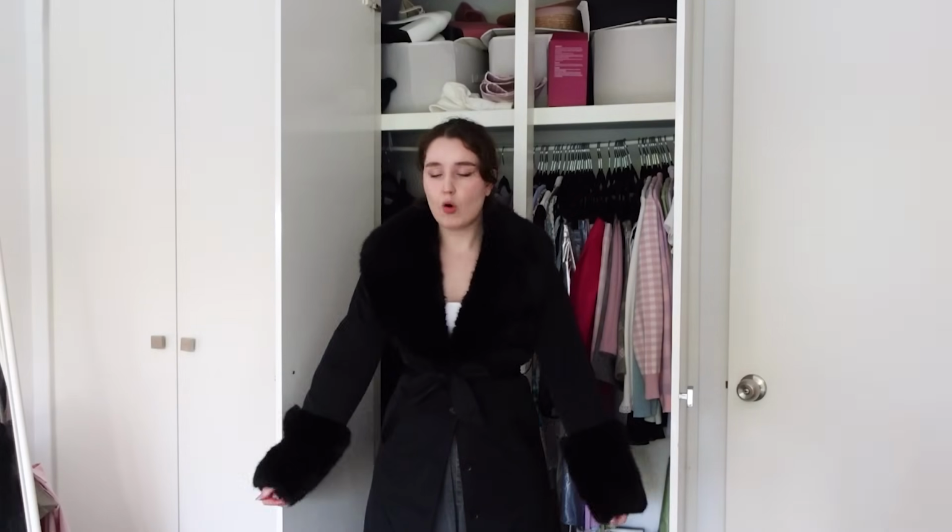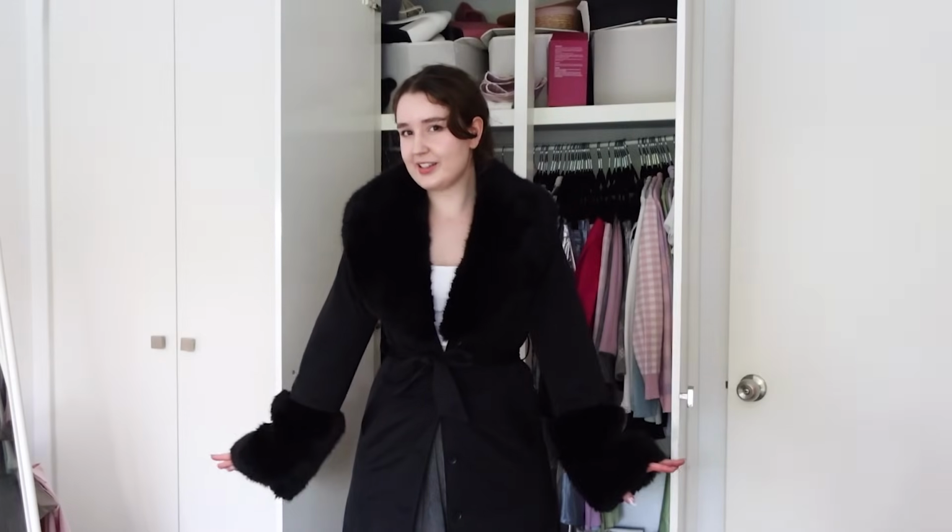It's past knee length. It's quite a long coat, but it has a little waist tie. It's from And Other Stories. I think they might still sell it. And this coat has honestly served me so well. It's really warm. It has the super cute faux fur cuffs and the collar. The shape is really nice, I feel like. And it's just served me really well. I've gotten a lot of wear out of this.